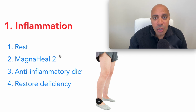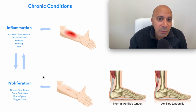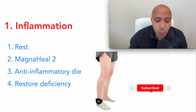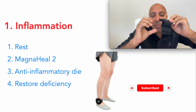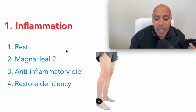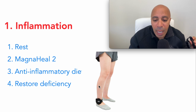So what I personally do, if you have an acute condition of Achilles tendonitis, rest for 1 to 2 weeks should be enough to resolve the problem. If you have a chronic condition with severe inflammation, severe fibrotic tissue, and restrictions in this area, rest is not going to be enough and is not going to be effective. So what I personally do with my patients, I give them the Magna Heal 2, and that's what I use, a very strong magnet with a magnetic range of 3 to 4 inches that actually penetrates the body and decreases inflammation. So I have them wear it at night or throughout the day to decrease localized inflammation.